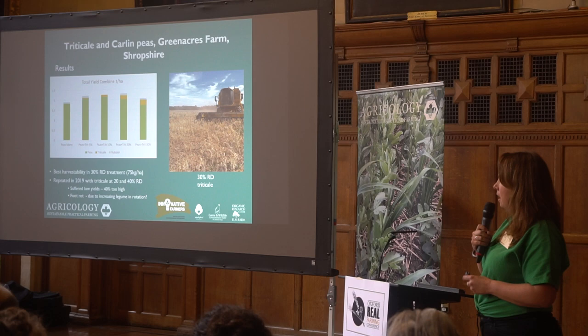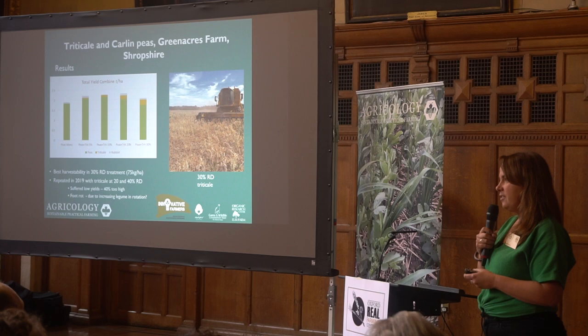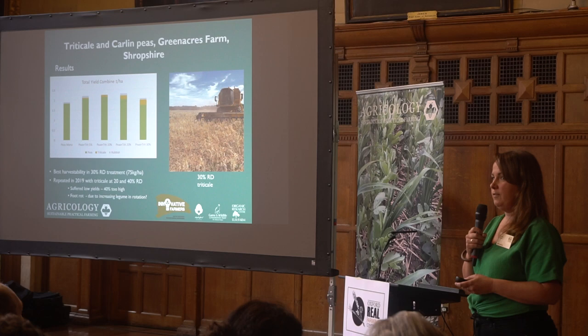The other issue he's had, as we've talked a bit about earlier, is that he's identified foot rot on the farm, in those fields. So there's a question there around increasing legumes in the rotation, and is that causing some kind of disease bridging? I think that's something we might want to pick up on later as well.